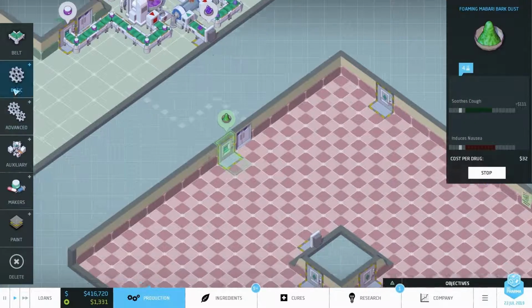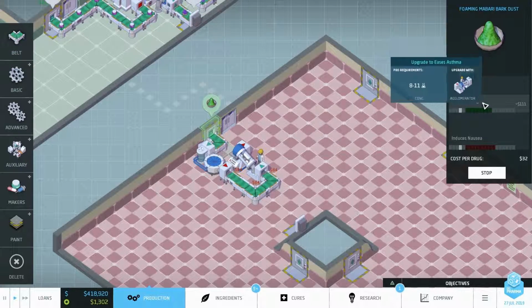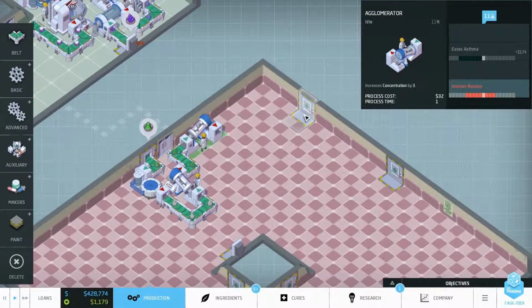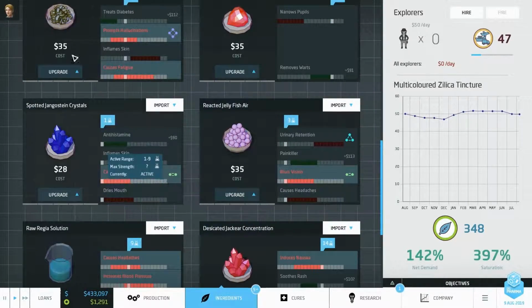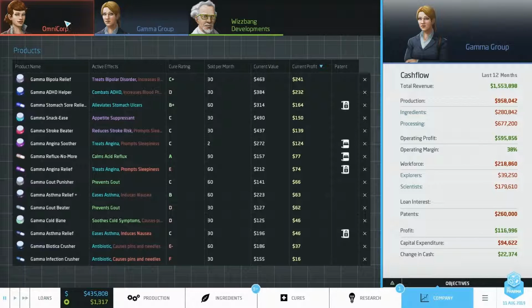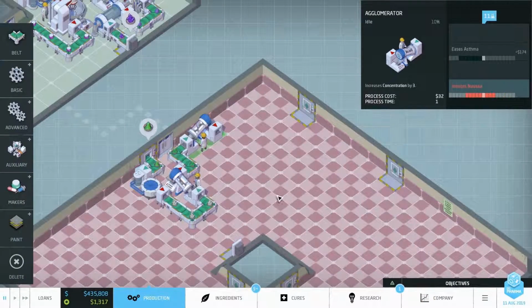You need to go up by 4, and then through another agglomerator. Speed it up, get it through. Okay, so now it needs the 2-dot catalyst. A competitor has released a new product. So, what was that one? The angina. Ah, it's off patent, that's why. That is alright, I will allow you to do that.